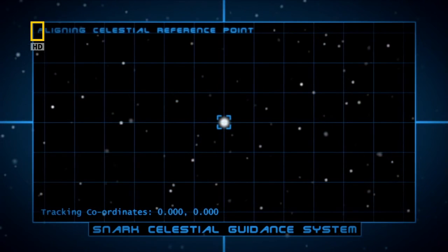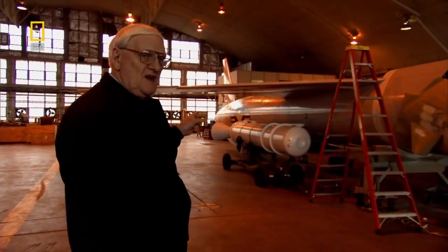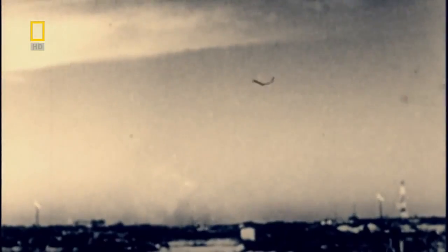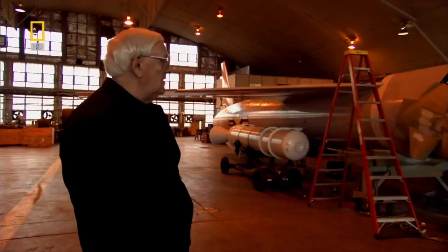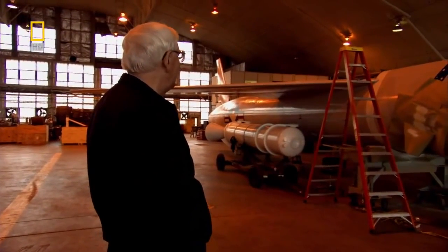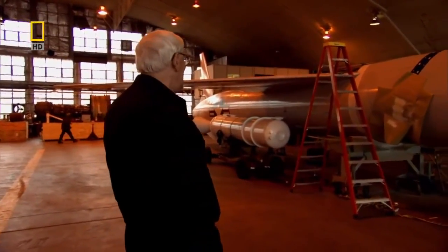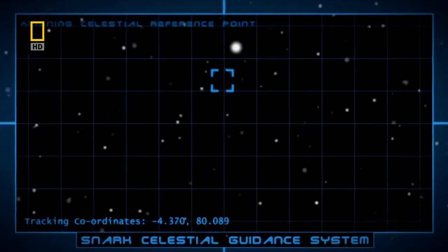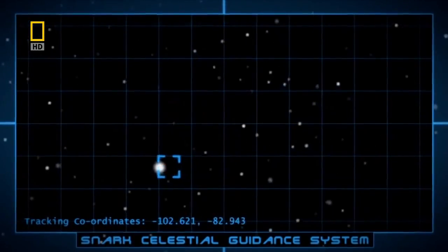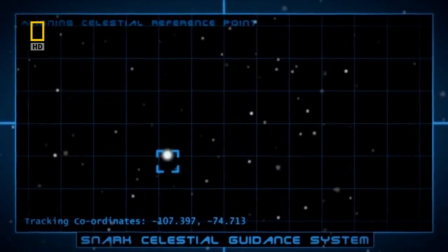Nice idea, but Snark was plagued by failures. What happened with the one I saw was one booster fired and the other one didn't. It got off the launcher, but it just went into the beach. A lot of smoke, a lot of flame, and a lot of people running. Nobody was hurt, fortunately. We were not impressed, I might add. Star navigation worked in the laboratory, but not on a missile bouncing through the air at 1,000 kilometers per hour.